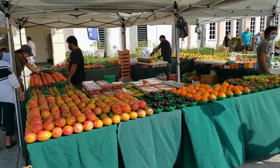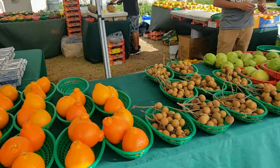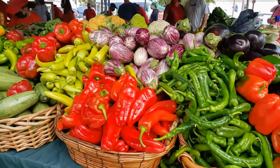We also have a lot of farmers markets in South Florida. I love the farmers markets. I find that the vegetables and the fruit are much fresher, they last longer, and a lot of times they're much cheaper than the grocery stores. So you can always shop there and save a little money.